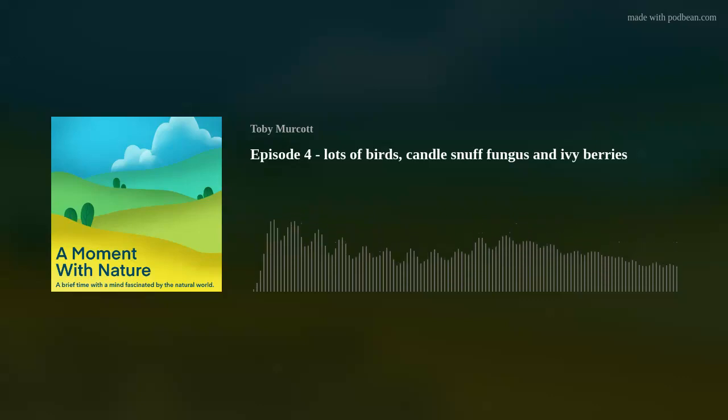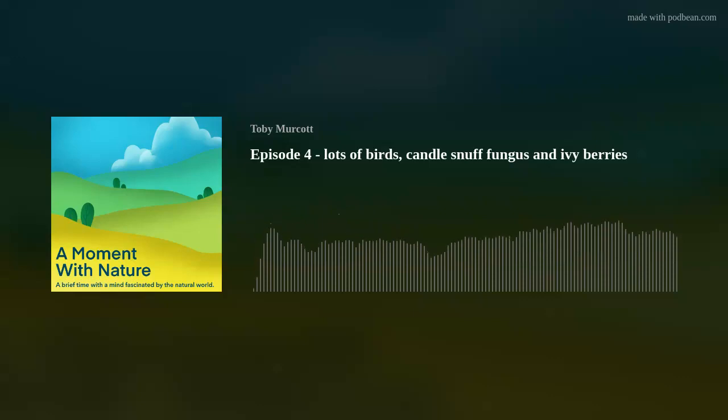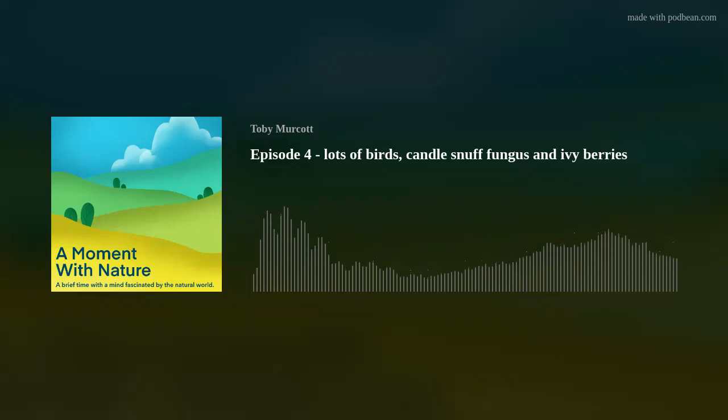A crisp, crunchy morning, frosty, with the most amazing electric blue sky, very clear, bright sunlight just beginning to appear over the hill. And I've come to a hazel stump. Now, there are lots of hazel near where I walk, and quite a few of them have been coppiced, that is, cut down nearly to the ground. And when that happens, they simply produce new shoots, and plenty of hazels come up.